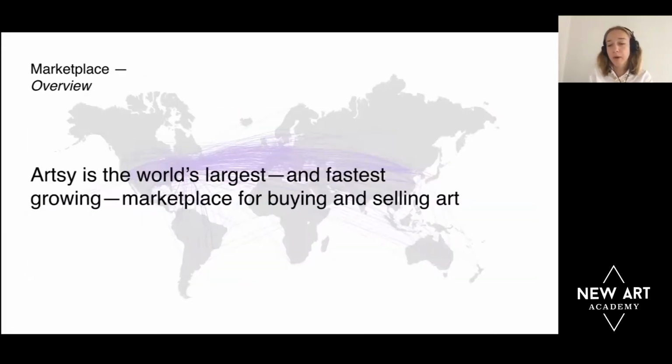So let's talk more about the marketplace. As I was saying, over the past years, we've made a lot of effort to make sure it is as robust and international as possible. Our marketplace is global. We have galleries around the world, as well as collectors. We also have most of the blue chip galleries, top galleries in the world.